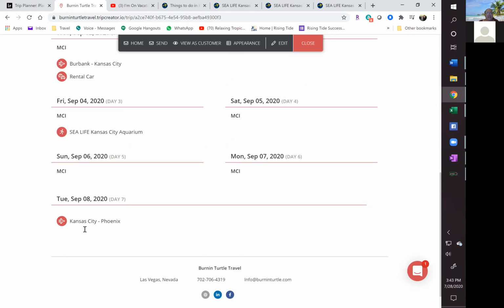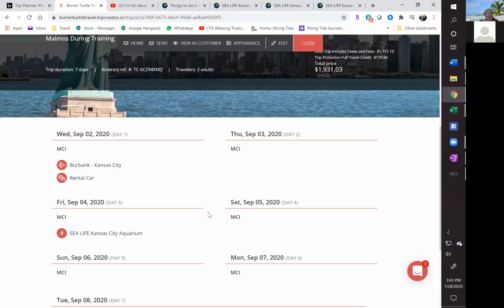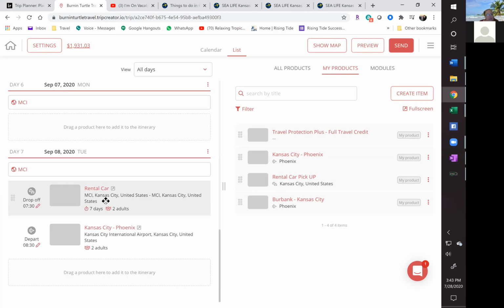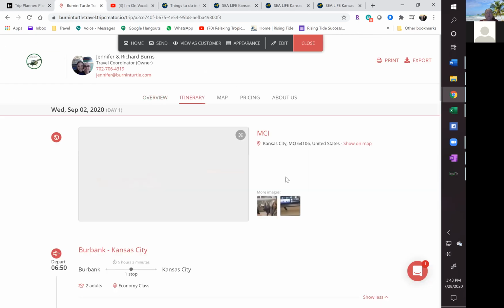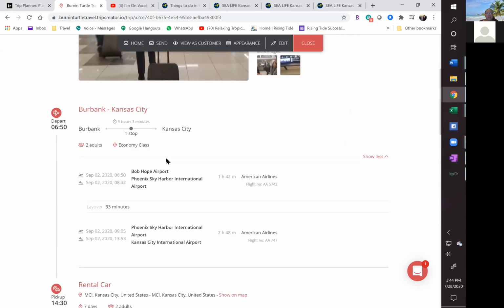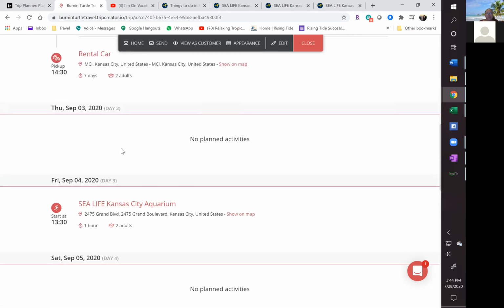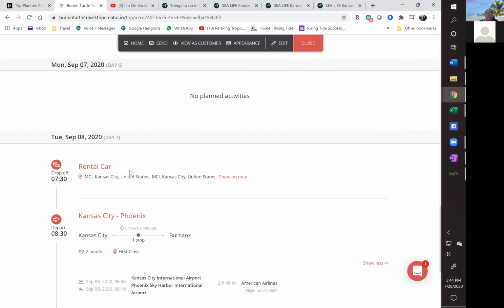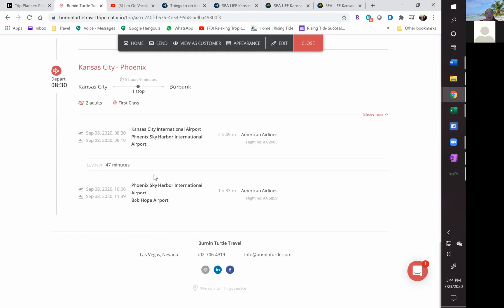You'll see their trip. And I didn't add their rental car in the back. So, oh, it says on the 8th. I don't know why it's not showing the itinerary, but that's okay. So the nice thing is when you do preview this, it's going to show you everything. So if we click the itinerary, it's going to tell them you're going to Kansas City, right? There's your flight information. Here's your car rental. You have no planned activities for the 3rd. You do on the 4th, nothing until the 8th, where you're going to drop off your car and you're going to catch your flight. Okay.